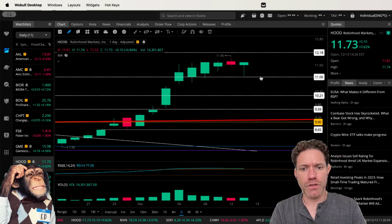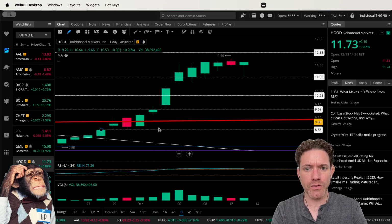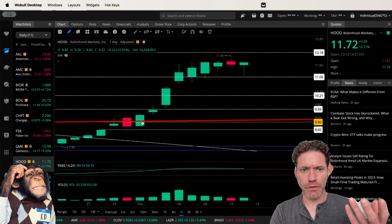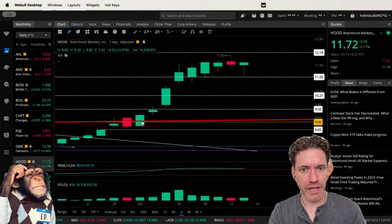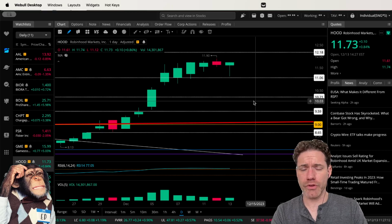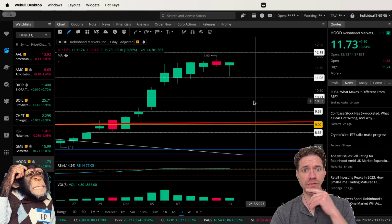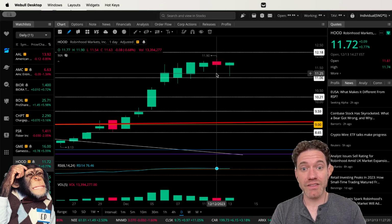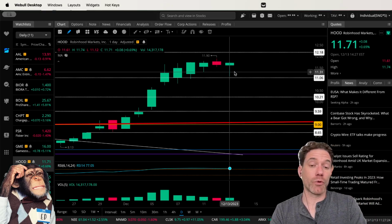Really, I was thinking this would pull back to 8, not being able to hold above this red line. Not thinking about Robinhood as a crypto play, but really that is what it is. And with Bitcoin and crypto pulling back the past couple of days, that's why we saw this red candle yesterday. But I do think that is just a relaxation of the RSI, getting a little more strength in there before continuation higher.